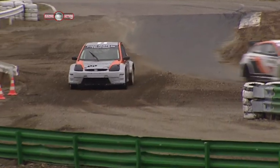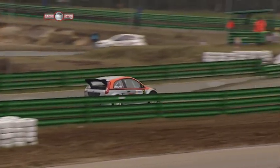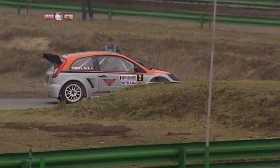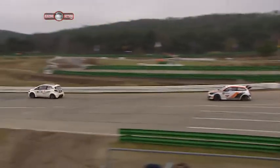And Snoeis goes for the joker lap. Sterckens is probably happy about that. Can close the gap to Van den Brandt now. And Snoeis comes out in front of Kasse, but then spins and loses his 3rd place and any chance of a good time in this first heat. It's now all between Van den Brandt and Sterckens.